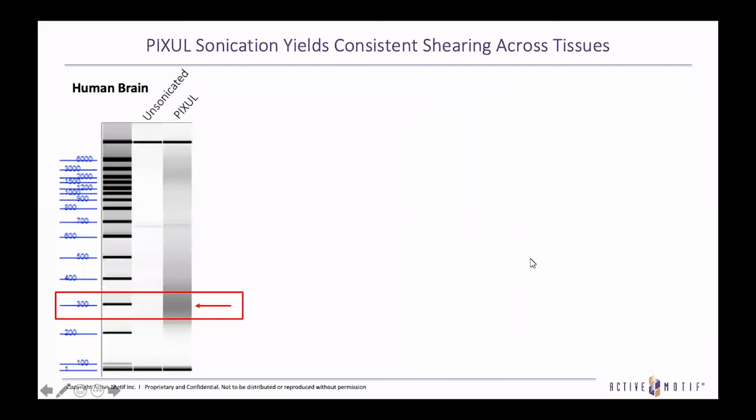So what we're looking at here is sonicated chromatin purified from an input prep done on human brain. This is fragment analyzer data where we can see in the unsonicated control lane, which is the first lane, that there's really no migration of low molecular weight material as expected. This should be mostly intact genomic DNA. But when we put this sample through PIXUL and we sonicate for 72 minutes on PIXUL, we found that there's a nice enrichment of material around 300 base pairs, which is the ideal size for ChIP-Seq.